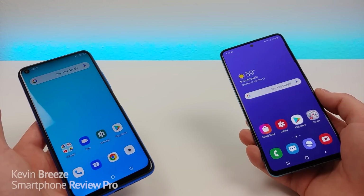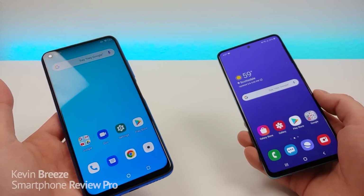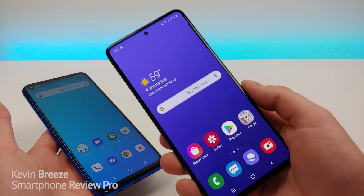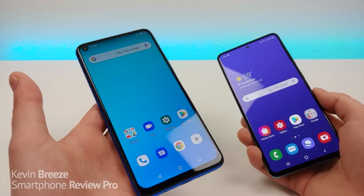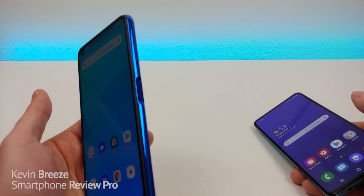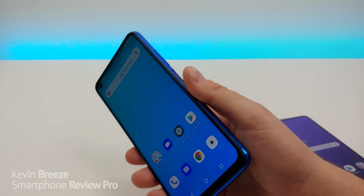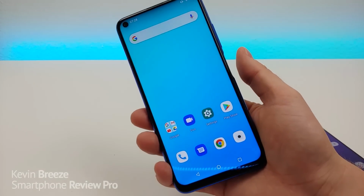I would say that overall, if you're looking for a more stock Android experience, I would say go for the F2. But if you do like Samsung's user interface, then go for the A51. In addition to that, you should expect to get more software updates and security patches from the A51 compared to the F2. So if that's important to you, go with the Galaxy A51. But if you really like having that side-mounted fingerprint sensor, go with the Umidigi F2. I'm certainly a big fan of that, and personally I do prefer that over the in-screen fingerprint sensor. Mostly because it's a lot more convenient and quicker and easier to use.